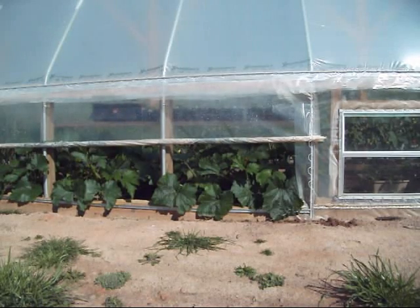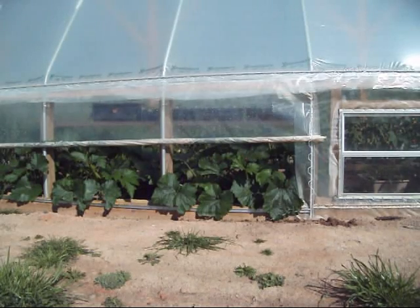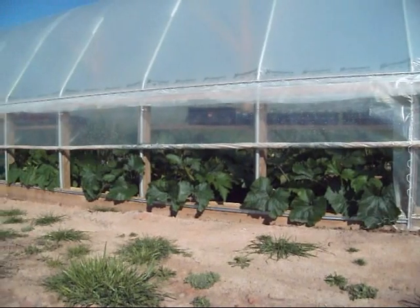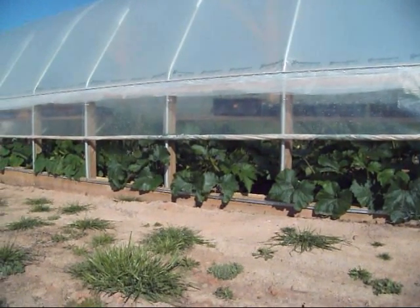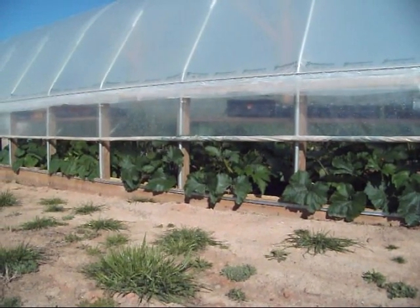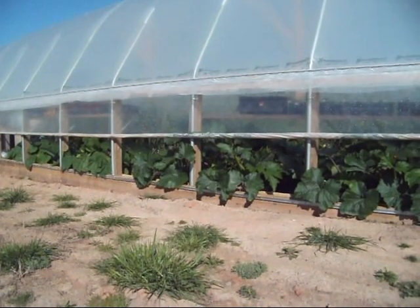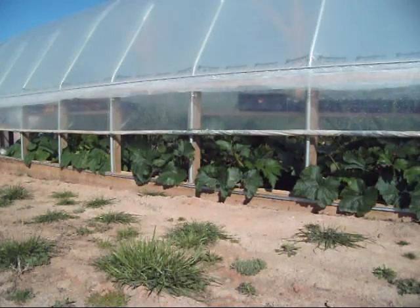And right there, you see that Parthenon zucchini? Look at the size of those leaves right there. That thing's just hanging out the window. Gonna be loaded down with zucchini. If y'all like zucchini bread, you like fried zucchini, or you like to put zucchini in your salad, in a few weeks, please come see me. I'm going to be wrapped up with this stuff.